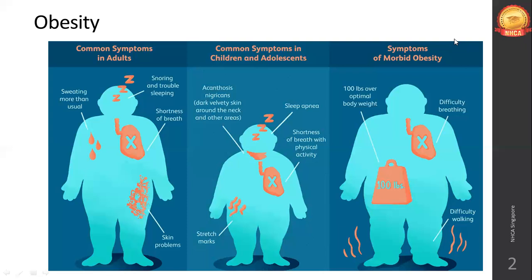In adolescents, this is a very common feature when they start to put on weight. Hormones also trigger this. Why specifically in adolescents? When you want to treat acanthosis nigricans, you have to get your blood work done, because majorly your hormones will impact the presence of this dark color at the neck. Sleep apnea is the same as in adults, with shortness of breath even with a small physical activity, and stretch marks.